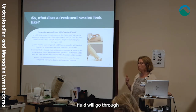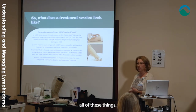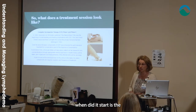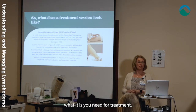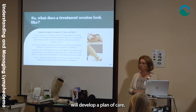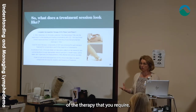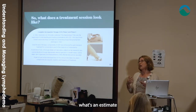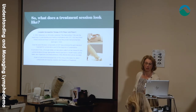We'll go through taking measurements, looking at your skin, documenting all of these things, figuring out when it started and what the reason for it is, so it helps us understand what you need for treatment. And then once we have all that information, we'll develop a plan of care, looking at what components of the therapy you require, and also an estimate for duration and frequency of being treated.